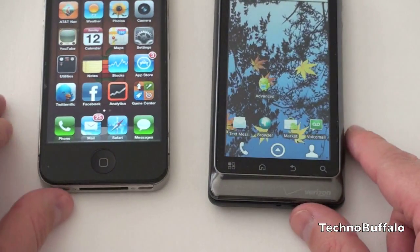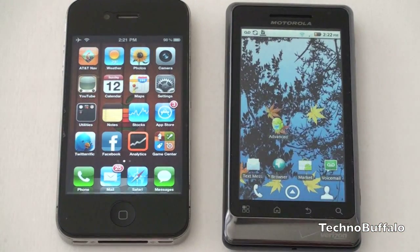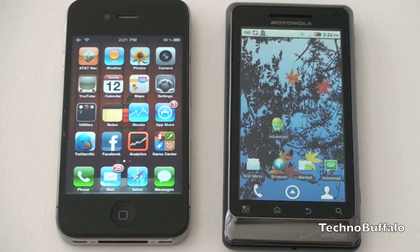And now let's talk about screens. Since both of these rely primarily on their screens, it's going to be very important that you've got a nice screen to look at. It's going to show your images, show your text, show your videos very nicely. The screen on the iPhone 4 is 3.5 inches with a resolution of 640 by 960, and of course it's capacitive and multi-touch. The Droid 2 is a little bit bigger at 3.7 inches, but a lower resolution of 480 by 854, and is definitely capacitive and multi-touch as well.